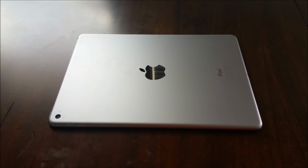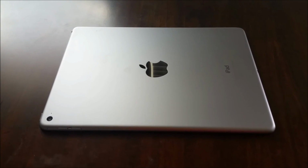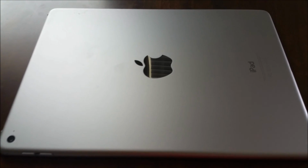In conclusion, yes, this 2014 tablet can compete in 2015. And with software updates from Apple, I see a long future for this tablet.